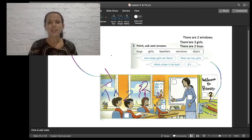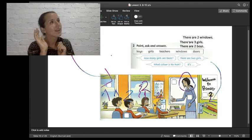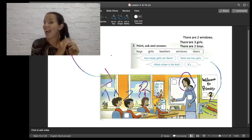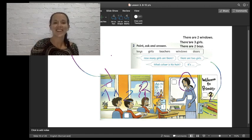What colour is the teacher's hair? What colour? Black. Very good. The teacher's hair is black. Again, the teacher's hair is black. Very good.